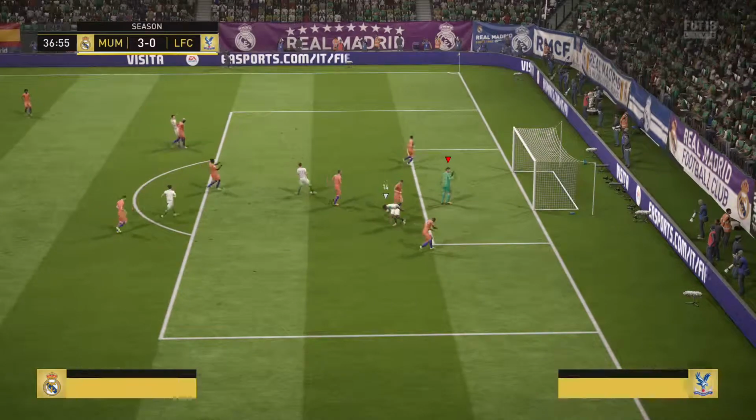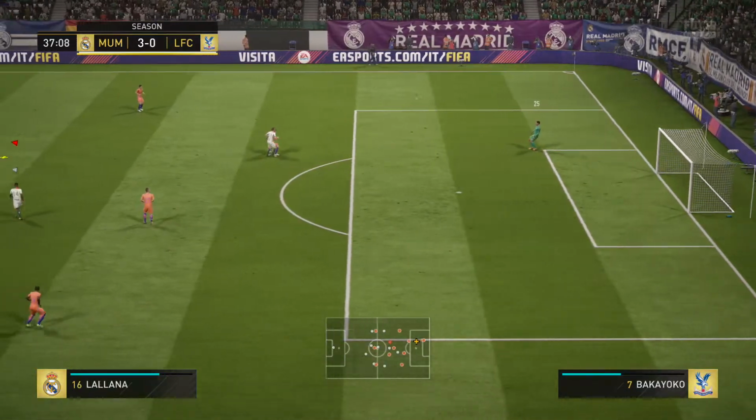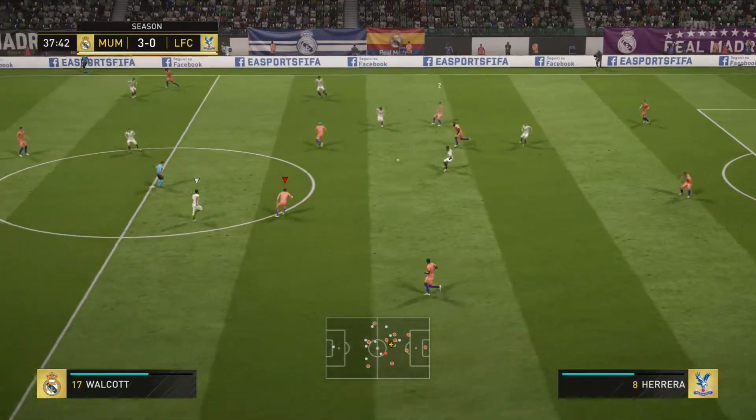Rashford! Well, that needed a more subtle touch. He's gone for power and he's nowhere near. Well, I don't think he kept his head down, actually. Probably thought he'd scored before he'd even hit it.